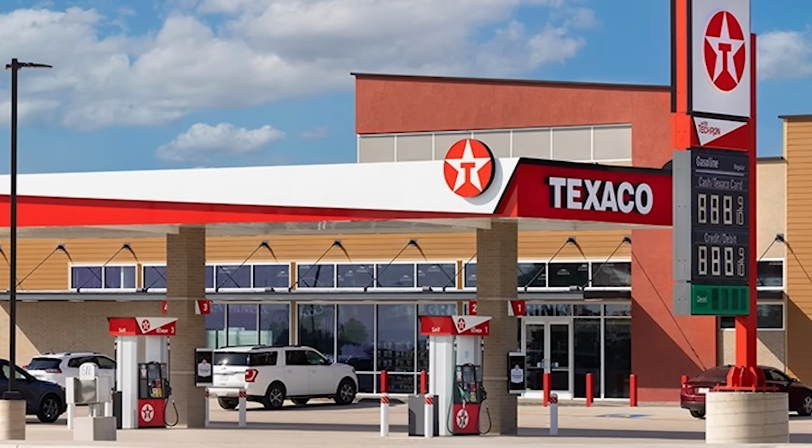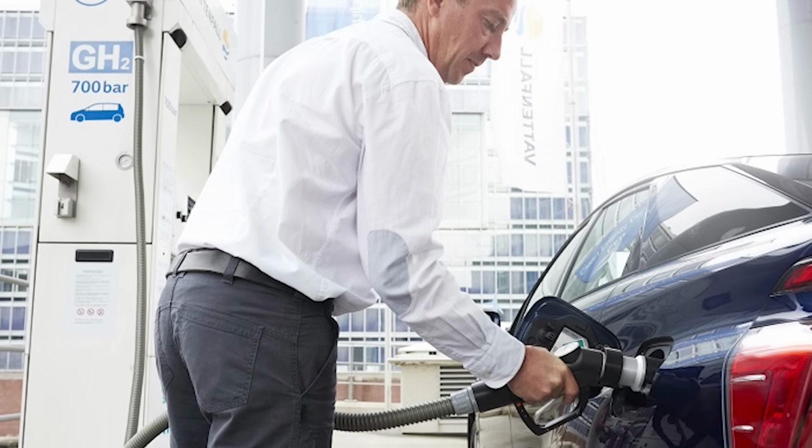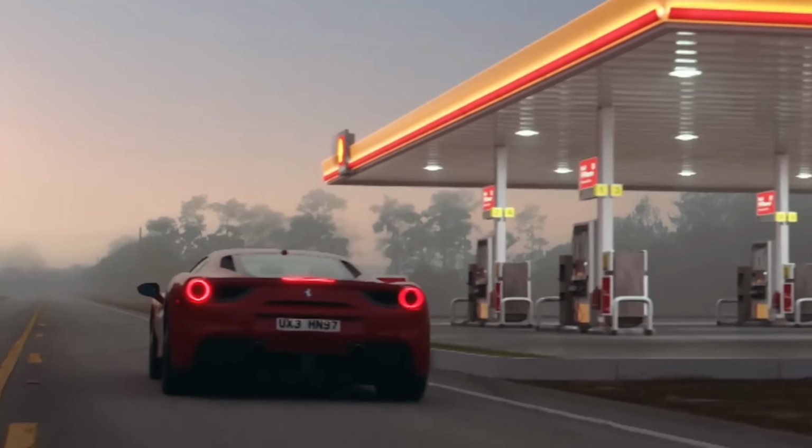Texaco stations, owned by Chevron, use the same fuel and additives. Both are excellent choices for Japanese vehicles. Shell V-Power has one of the highest detergent concentrations available. Their regular unleaded also meets top-tier standards.